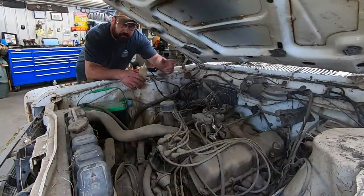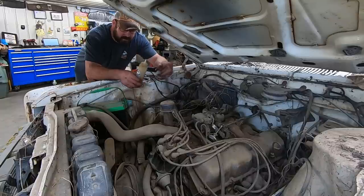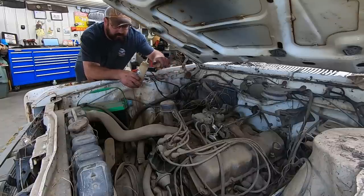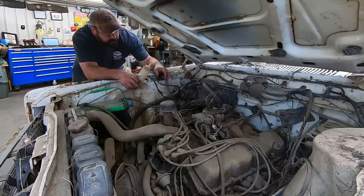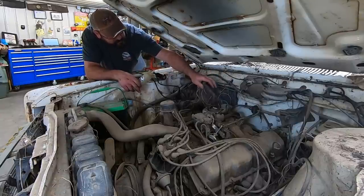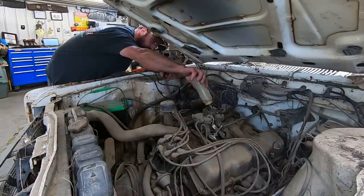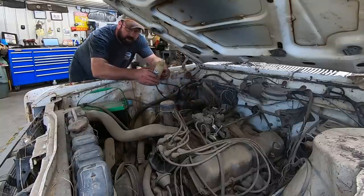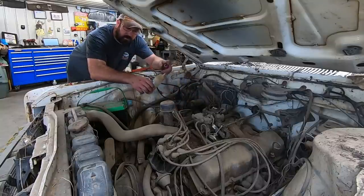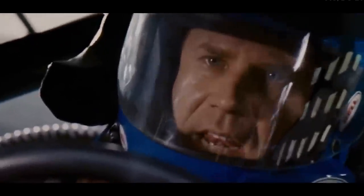So our key's on. We got spark. I think we got compression. We're gonna give her a tickle of the old hot sauce. Get some lights off. Oh man, heater hose got gnawed off. Great. Hopefully some of that went down the breather and into the bowl. Here we go. Slingshot engaged.